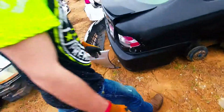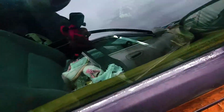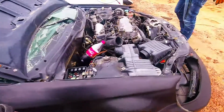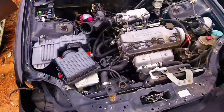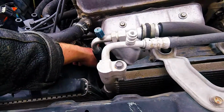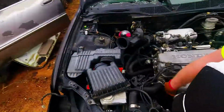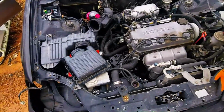Honda. Ooh, what is it? Probably an Accord. Any good seats in it? No trans, yeah, it's got a transmission. Another D series. Was this... oh no, these are B, I'm lying. B16, that's what they are. I keep saying D series because I'm thinking of like a Del Sol. No, that's a B16, 1.6 liter.